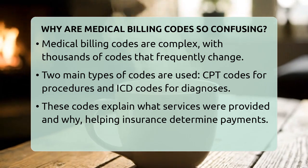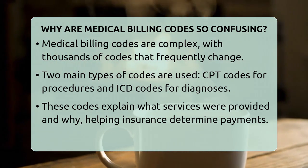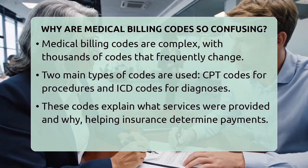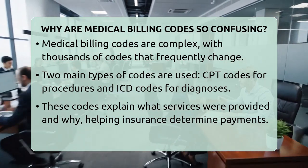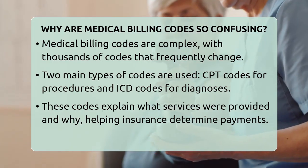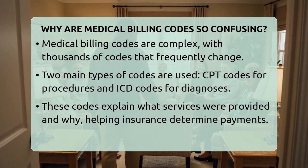These codes tell insurance companies what was done and why, so they can decide what to pay. For seniors, most claims go through Medicare or private Medicare Advantage Plans, which follow strict rules about which codes are accepted and how they should be used. There are many reasons these codes can be confusing.